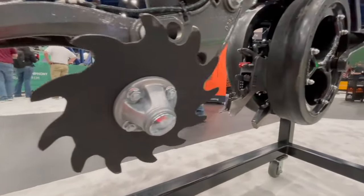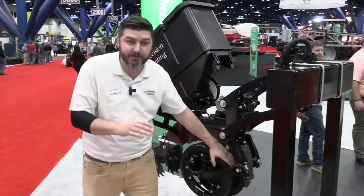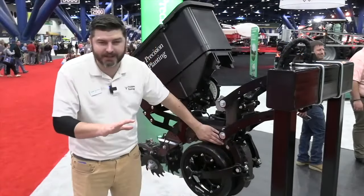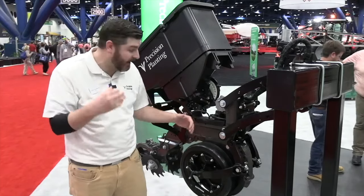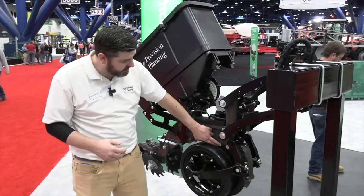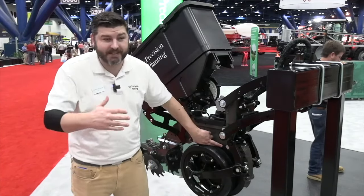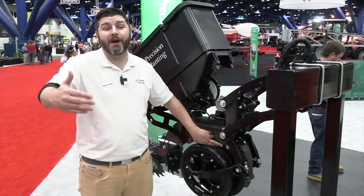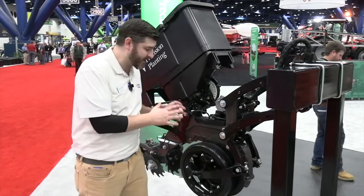Now, I think I see some heavy-duty discs there, right? Yes, so we have standard 15-inch heavy-duty discs. One of the things that I really love about the CornerStone planting system is we actually put in these little items that help you when it comes to wear and maintenance. If you look, there's actually a wear indicator that's going to tell us, hey, we've got 15-inch heavy-duty discs, but if it starts to wear over time, we want to keep that maintenance up so it's doing the best job possible.